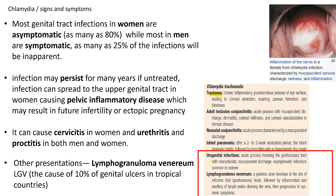And of course, what we care about are the urogenital infections, and another infection caused by some serotypes of chlamydia called lymphogranuloma venereum. And it shows in the form of a painful ulcer, okay? Other than the painless ulcer or the chancre that we saw in syphilis. And in many women, again like gonorrhea, it's asymptomatic, while in men, it's mostly symptomatic, right? And also it can ascend and cause pelvic inflammatory disease. And depending on where it infects, it can cause infection in the cervix, causing cervicitis, or urethritis, or proctitis if it's in the rectum. Okay?